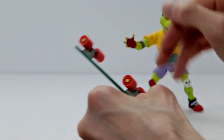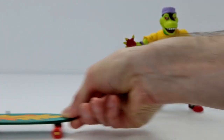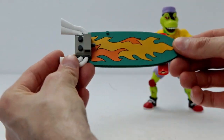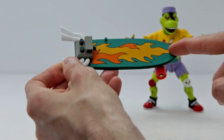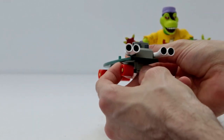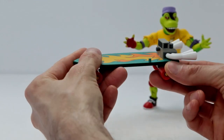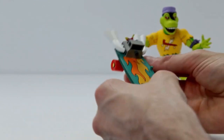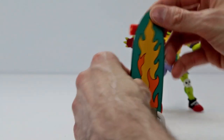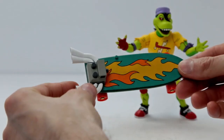Now, the wheels do spin. They're not tight or anything. They do roll around real, real easily. Love the paint job on here. Love the coloring. Love the line work for the flame here. And the motor, the engine, the turbo thruster looks very, very cool. Nice gray in color with the white pipes there. Pretty straightforward skateboard there. It's actually quite large as well. It's basically the size of Mondo. It's pretty, pretty big. But that's his skateboard.